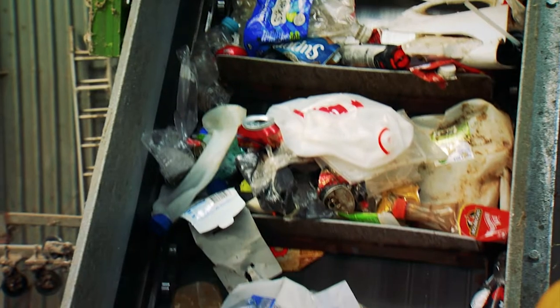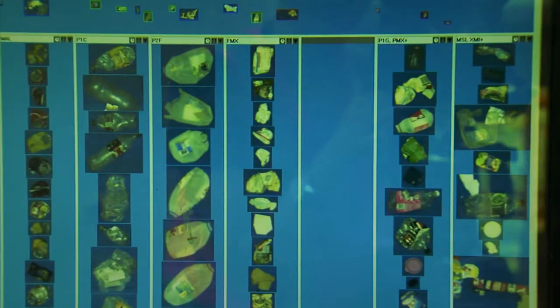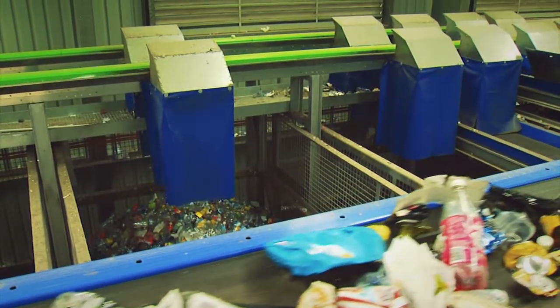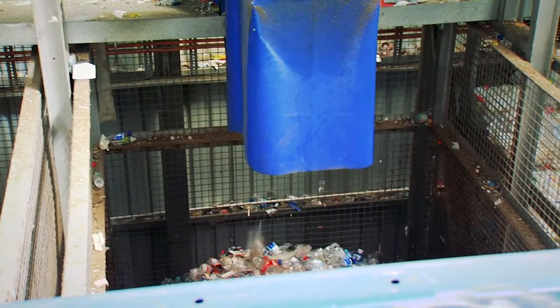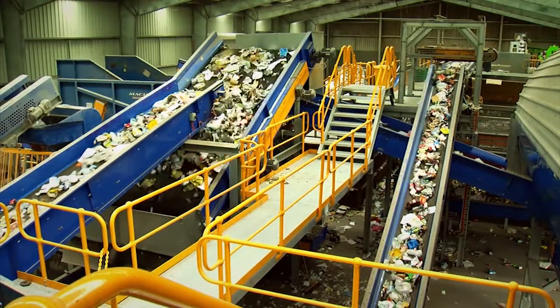The remaining materials then enter the alchemy optical sorter. This machine recognises 250 items per minute and sorts plastics into 3 separate cages via compressed air. Cage 1 for PET plastics, Cage 2 for HDPE plastics and Cage 3 for mixed plastics. Items keep recirculating until they are all sorted. No recyclable material goes to landfill.